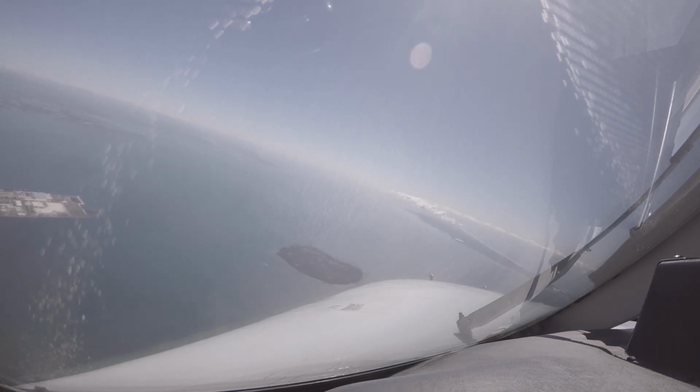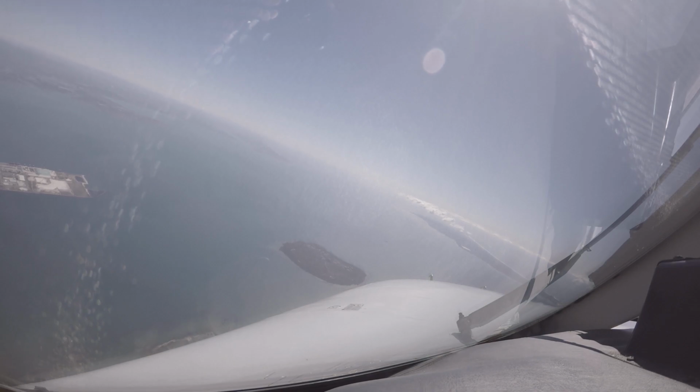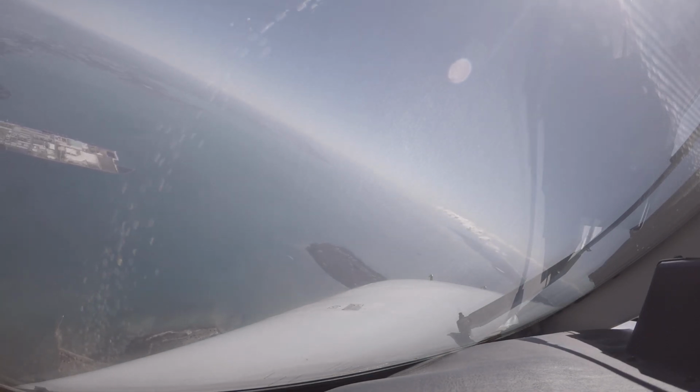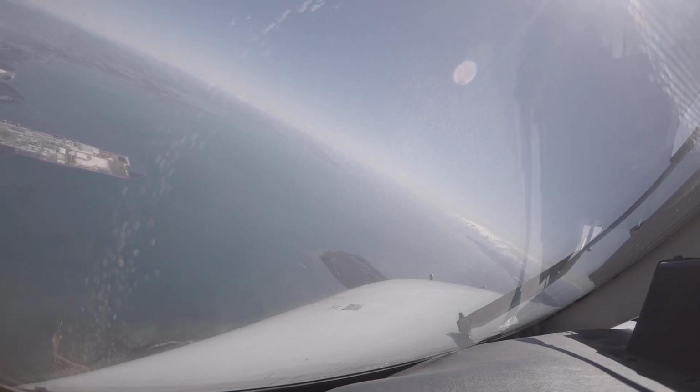Victor Echo Tango, cancel STAR, track as required for left base 19, clear visual approach. Cancel the STAR, track as required for left base 19, clear visual approach, Victor Echo Tango.